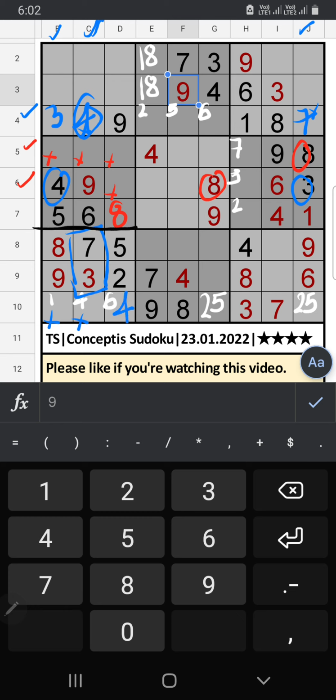In this grid only 2 numbers are remaining, 1 and 6. Column C we have 6. So 6 can't come in this cell. 6 is confirmed here. Then 1 is here.